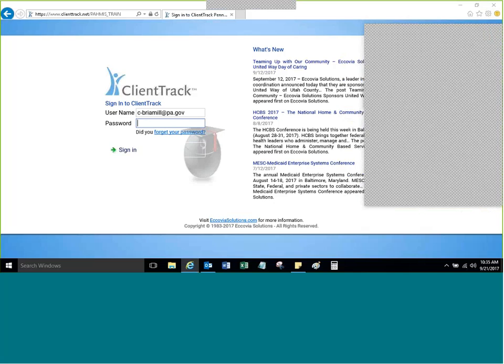We are going to be in the training system, and we are going to be showing you an update specifically to the assessment process, or assessment workflow, that we are planning to release into the production system tomorrow. So this is a preview for our existing users. For those that are new, this will all be new to you, and this will be the process that you will see in the main system starting tomorrow morning. So let's go ahead and get started.